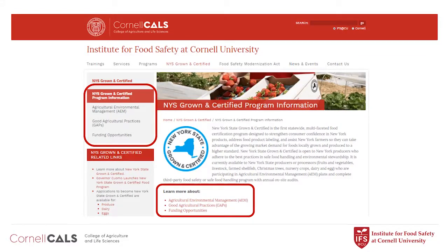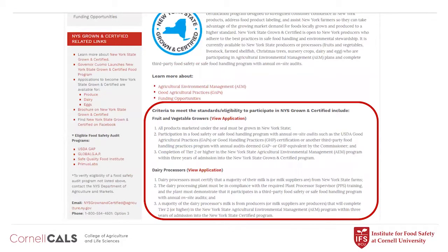So we have information on AEM, GAPS, and then the funding opportunities that were discussed today. And if you scroll down on this main page, you'll also be able to see additional information. We've posted the applications for some of the commodities that are covered by the program, and we'll be posting the rest when they become available.